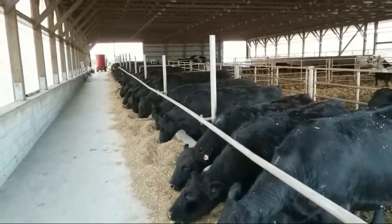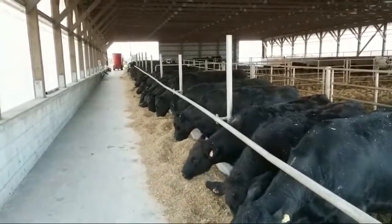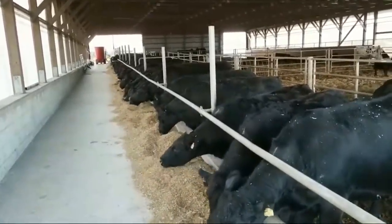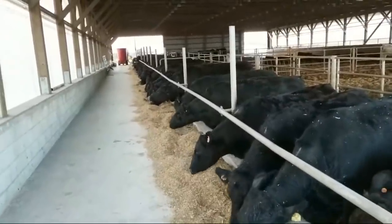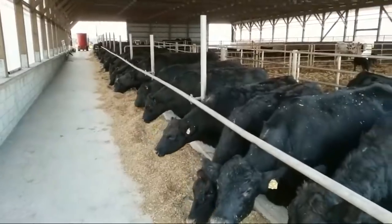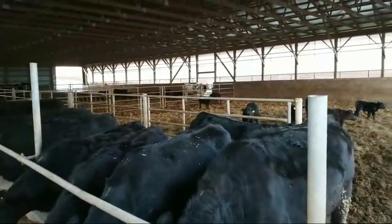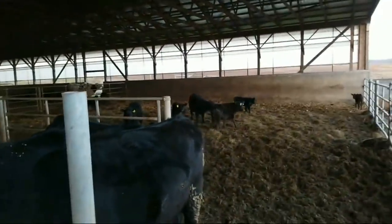I think there's 53 cows, 25 heifers. 25 heifers are due just on the Angus side here shortly. 26 calves out back there. The newest heifer calf is back there.